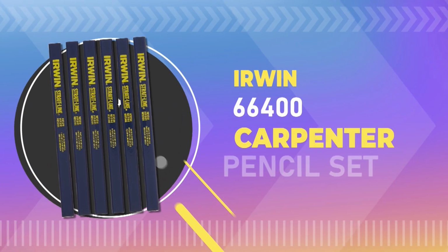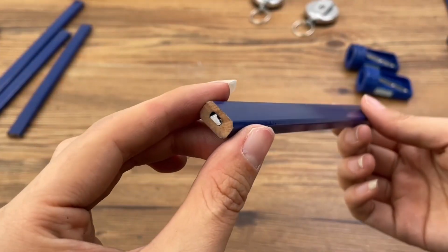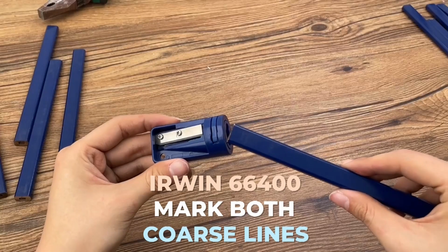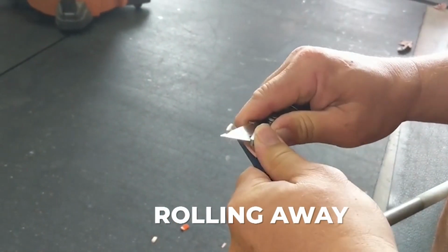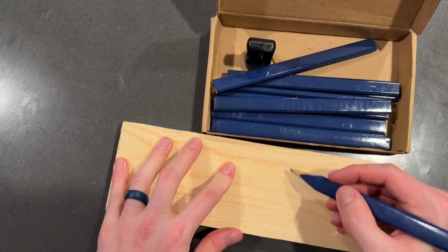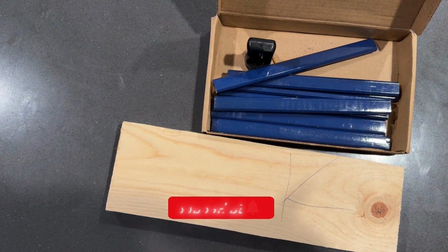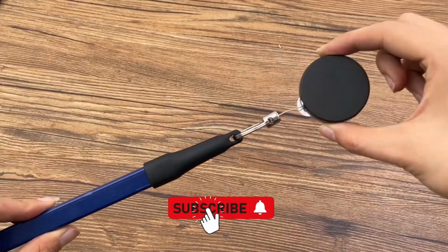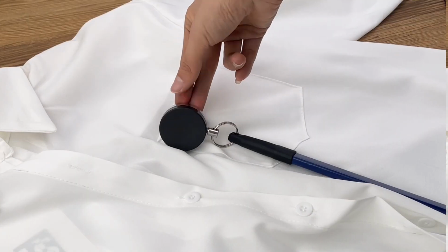Number 4. IRWIN 66400 Carpenter Pencil Set. The broad lead of the IRWIN 66400 Carpenter Pencil Set makes it easy to mark both fine and coarse lines on a variety of surfaces. The oval shape of the pencil prevents it from rolling away, even on uneven surfaces. The pencil set is made from durable materials that can withstand the rigors of everyday use. It can be used to mark a variety of surfaces, including wood, metal, plastic, and concrete.